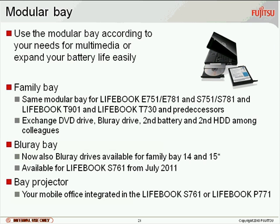So the next topic is the modular bay. The modular bay is a very unique selling point we have in our LIFEBOOKs, and I'd like to spend some words on this because it is often forgotten. So first of all, what is a modular bay? For those who don't know, you can just exchange your DVD drive easily and either put in a second battery or even a second HDD to make a backup inside your notebook.